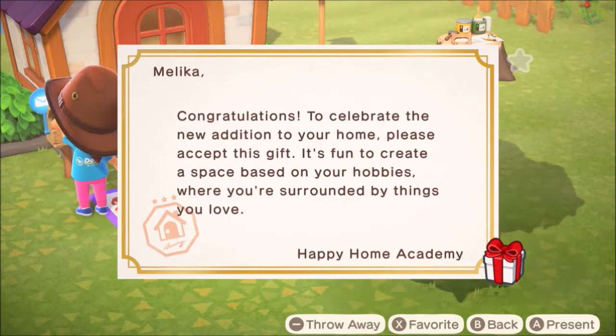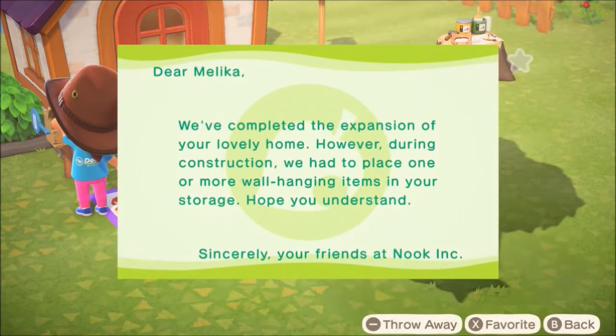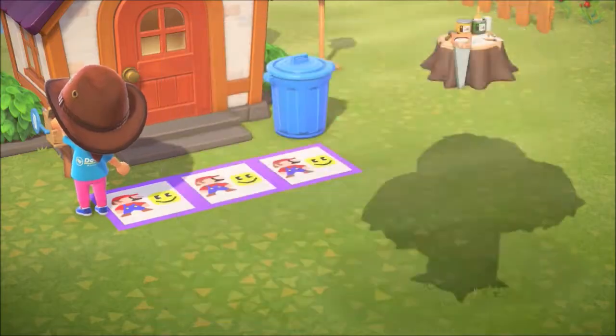So they were the leaf things you saw, as well as the butterflies. There were those two leaf shapes in my inventory. So that was those presents. And yeah, so this is just mail I get.